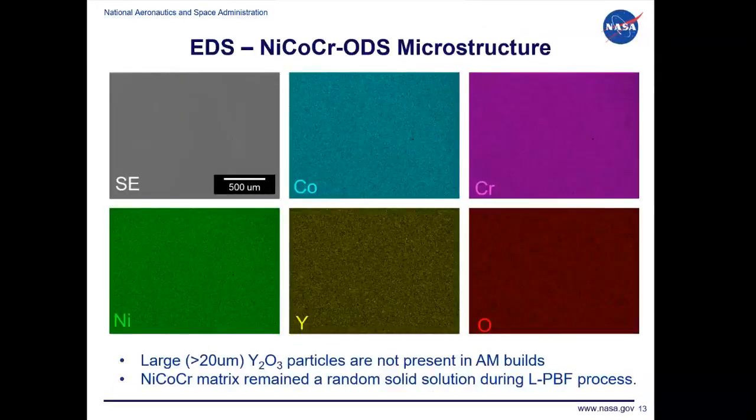I'm looking at SEM-EDS of the nickel cobalt chrome ODS microstructure. This is after HIP. What you can see is the nickel cobalt chrome maintains your random solid solution matrix, which is what we wanted to see and we're excited to see. And if we look at the yttrium and oxygen maps, you don't see any large agglomerations of oxides or slag in our AM builds, which was an issue in some of our earlier processing parameter builds.